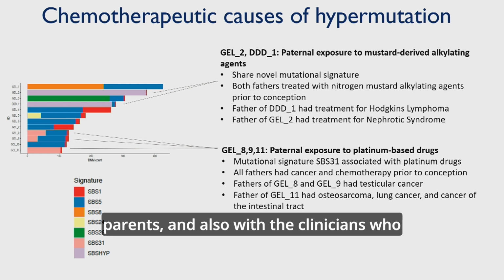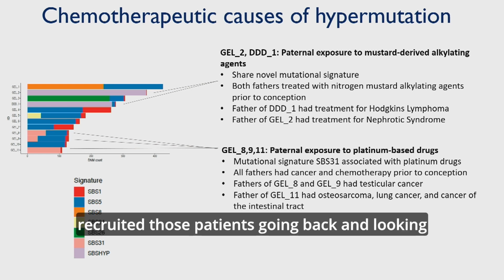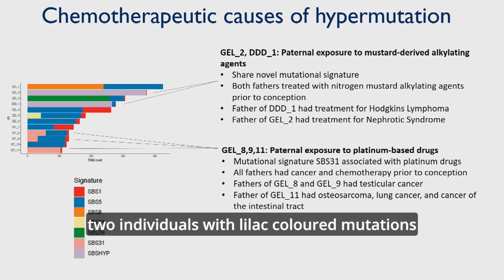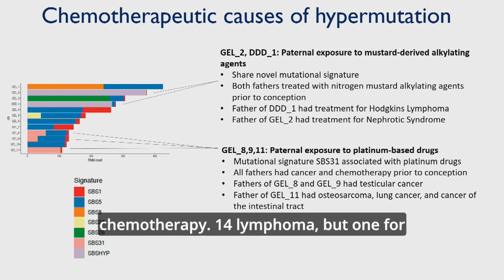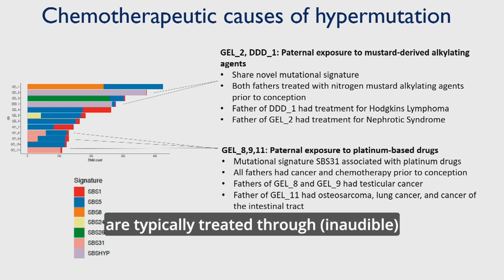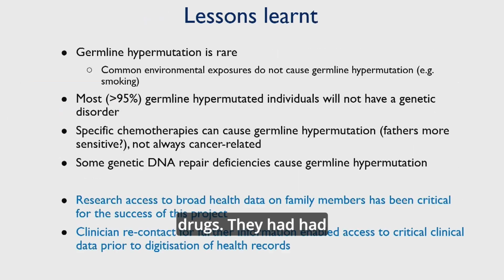One for Hodgkin's lymphoma, the other actually not for cancer, but for immune-mediated disease. And then 3 of these patients with this salmon pink color down here had a mutational signature which had previously been linked to platinum-based chemotherapeutic drugs. And all 3 of those fathers had cancers that are typically treated with platinum drugs and had had chemotherapy. So we think what we've identified here is that there are genetic and chemotherapeutic causes of hypermutation in these individuals, but they're very rare.